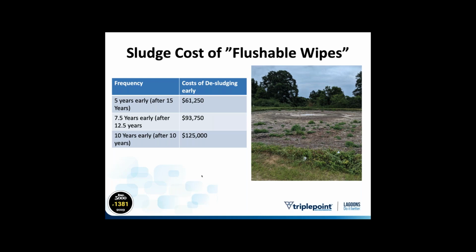If you looked at it from the perspective of 7.5 years or 10 years, obviously that number goes up. So the increased amount of frequency that you have to desludge, the more money it costs you. And as such, there is a cost savings by being able to extend the amount of time between when you desludged today versus when you're going to have to do it 20 or 25 years from now.